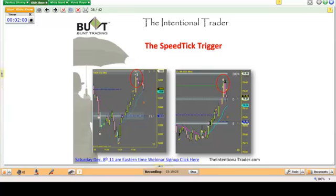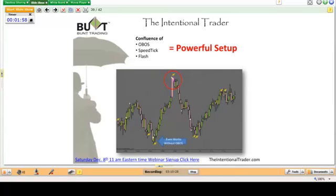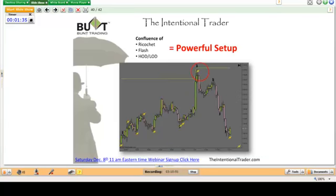Another setup that's very common is our speed flash setup here. Big hard push, overbought condition, speed tick, flash, and down. I'm actually developing an auto trader on this setup right here. And yet another pullback, a very powerful setup that we have. Again, we'll go into much more of this on Saturday.